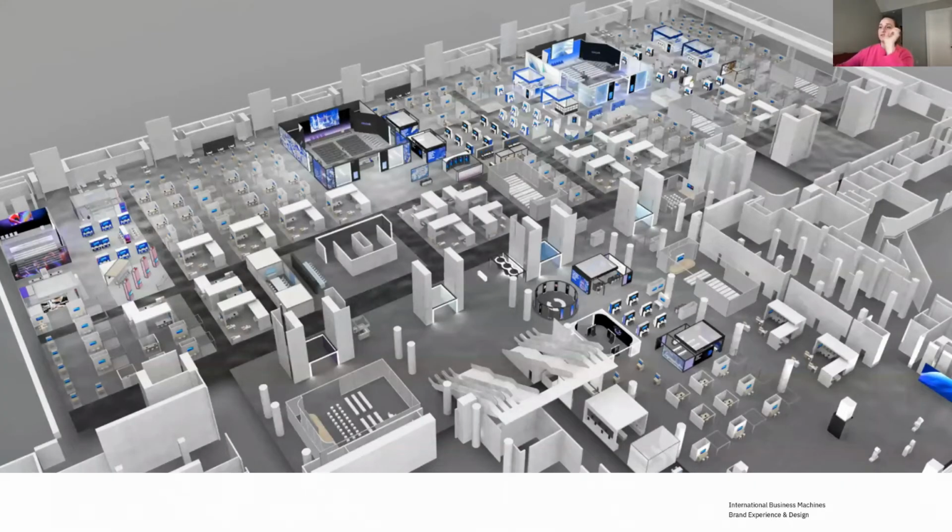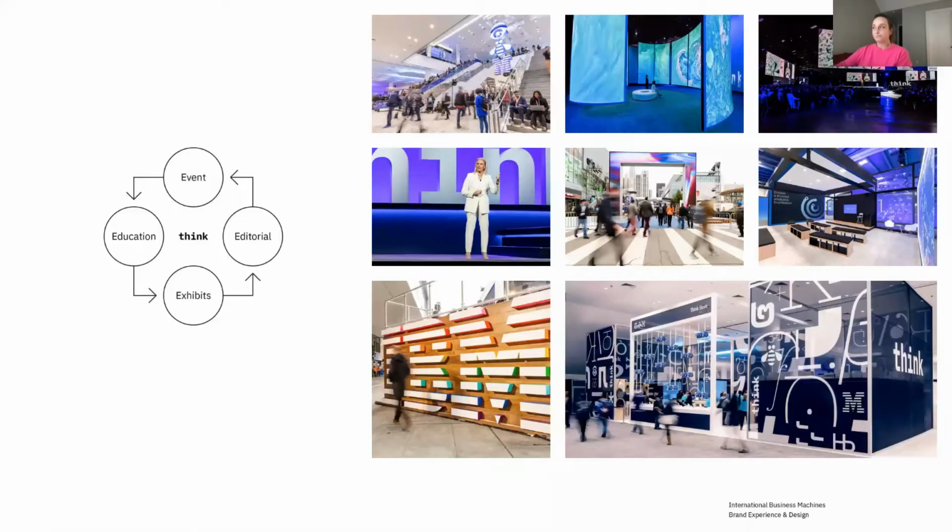This is what we call the Think City. We host the event. This was in San Francisco, and this is a floor plan of the space. You can see several key interaction areas of theaters and displays that we were in charge of to bring the event to life.